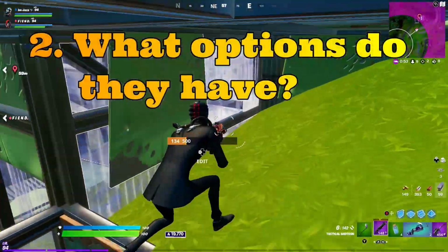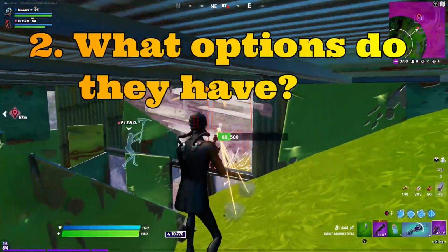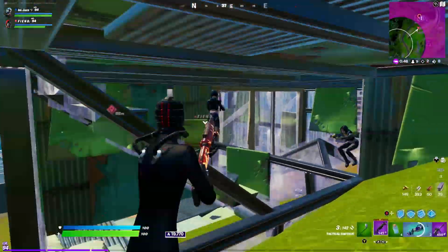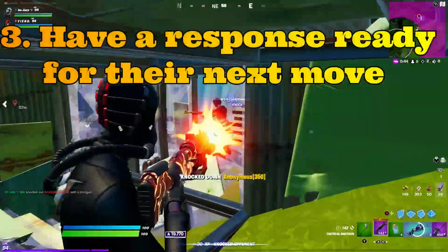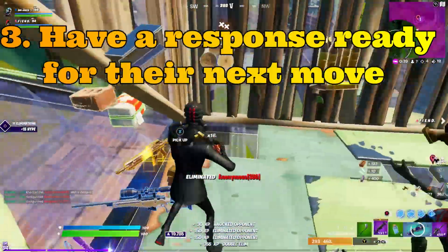This comes from practice and recognizing patterns. Of course, you can't think about this all the time, but in certain situations, your opponent doesn't have a lot of options, which makes it a lot easier. The final step is to have a response ready for their next move. Now, all of this sounds simple enough.